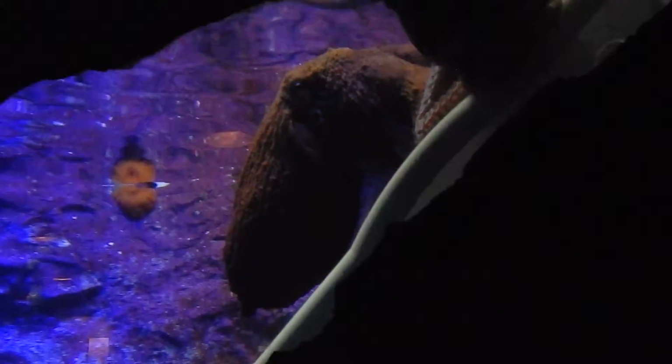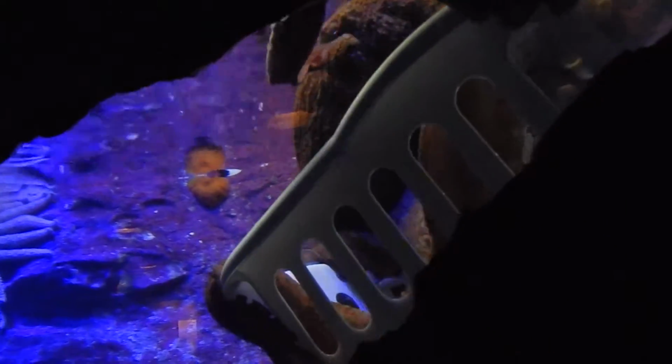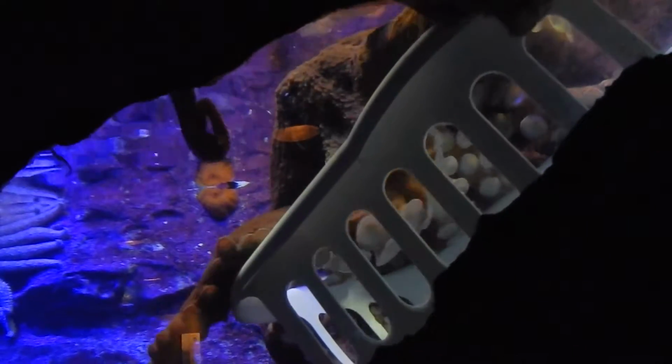How small a place can he go? With him, it's as big as his beak. The beak is the hardest part of his body, so he can fit through anything that his beak could fit through. Even though he looks enormous and they can get up to 30 feet in length, if his beak can fit through a hole the size of a quarter, his entire body can fit through that.